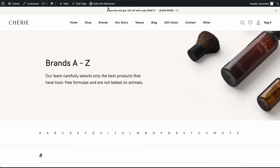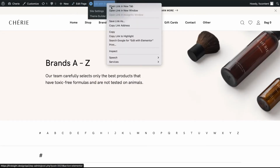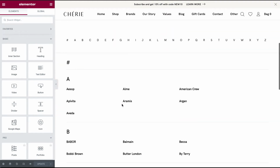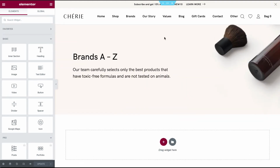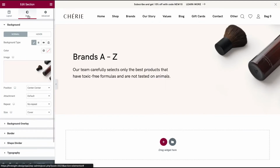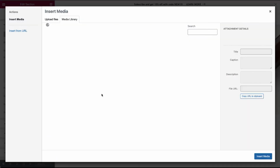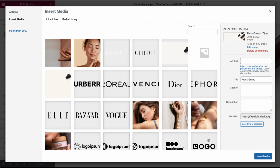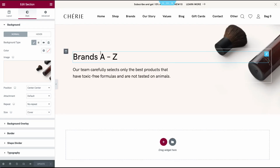Here on top, I can see that I can edit this page with Elementor. Let's open Elementor editor in a new tab. Here is our page. Perfect. On top, I can see a background image. Again, I can right-click on the image, click on the Edit section, navigate to the Style tab, and here I can change the background image to a different one. Simply select an image and click Insert Media.